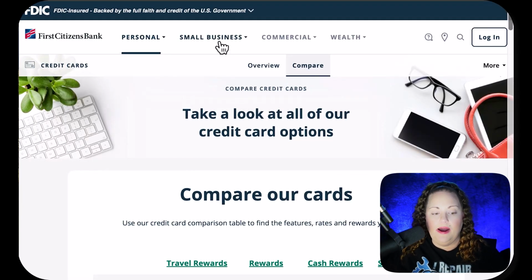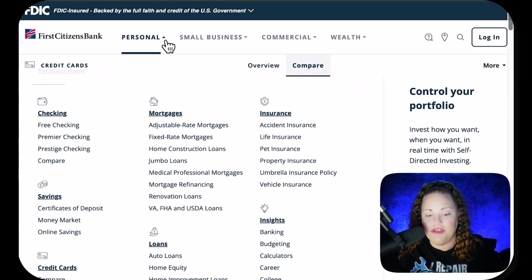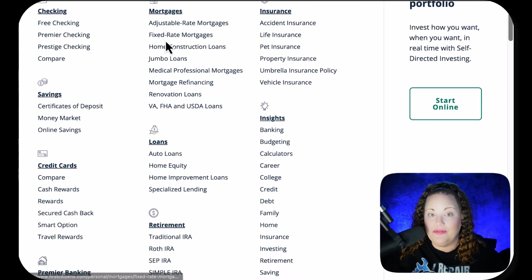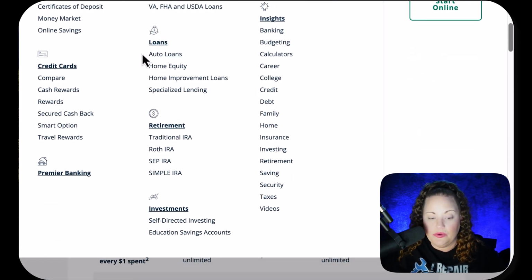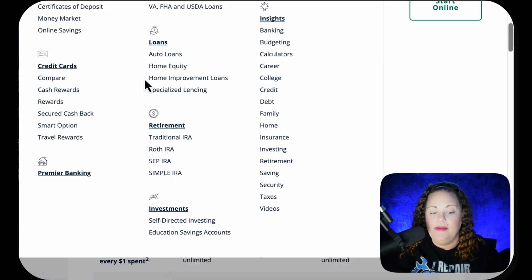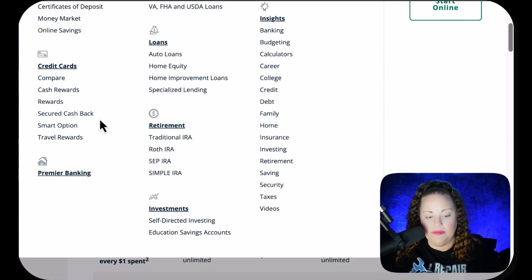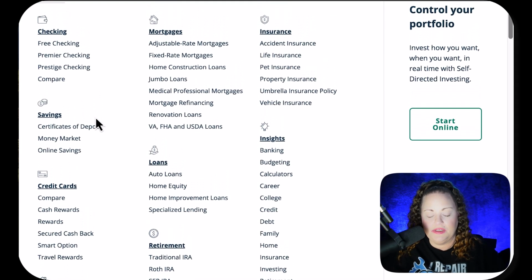But if you can find a bank that has the lowest percentage to transfer the funds, then great. First Citizens Bank also has a business side, but not to mention they offer a ton of different lending products on the personal side. They have auto loans, RV loans, motorcycle loans, boat loans. That's under their specialized lending program. They also have home improvement loans, okay? Home equity loans. They have their secured credit card to help you build credit. They have their certificate of deposit.